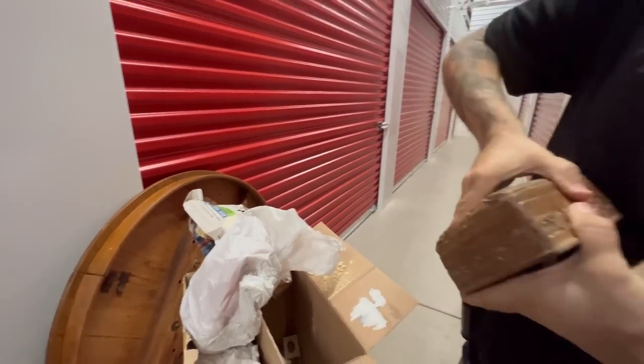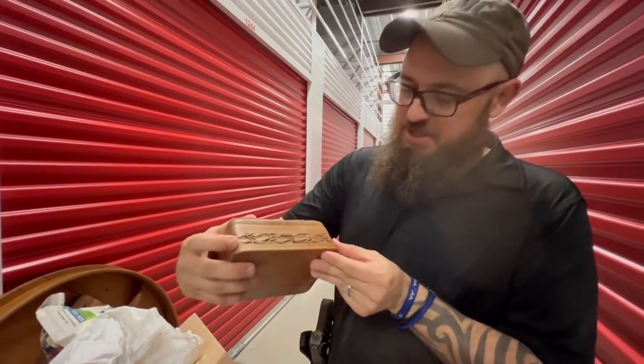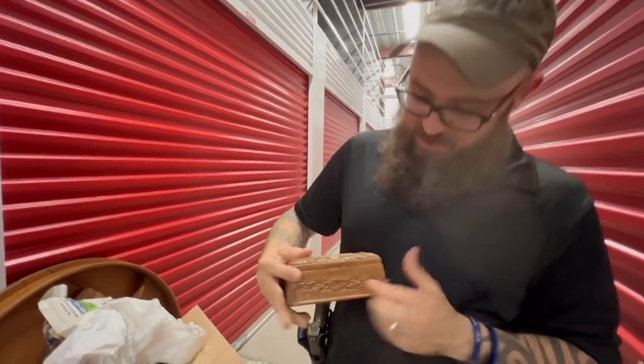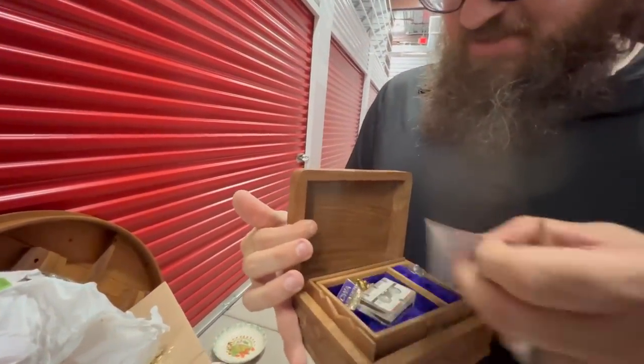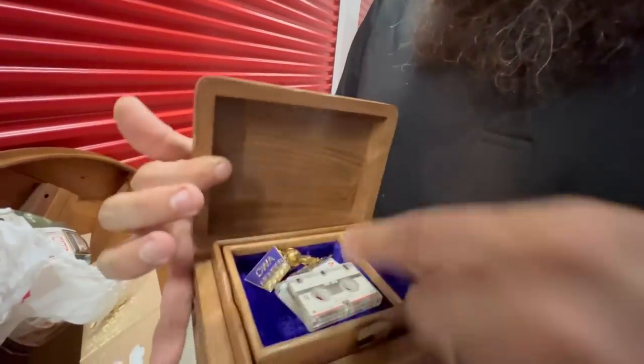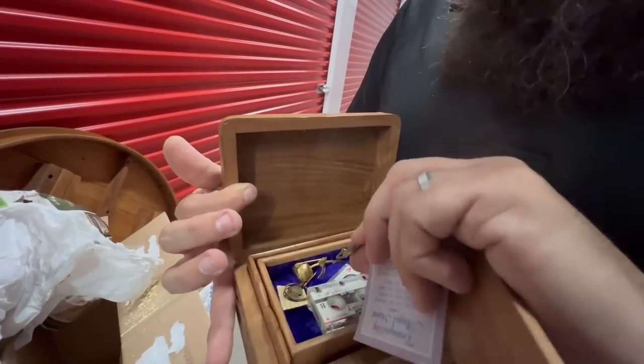Okay, how do you open it? Oh, that's what unlatches it. I think it's a puzzle box. Look, that little movement. Oh, wow. Please be real. Right there. Hope that's real. Look, here's a cutout Indian head penny.